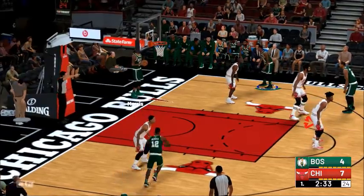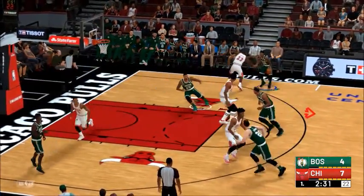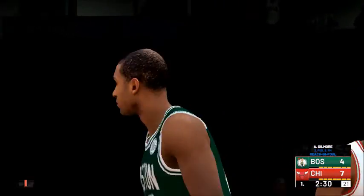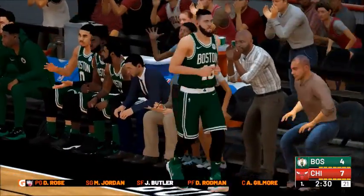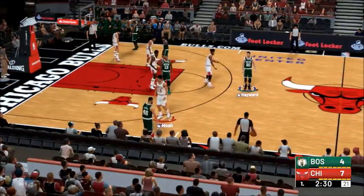And then for Boston. Marcus Morris is checked in for Jason Tatum. Marcus Smart comes in for Jaylen Brown. And Terry Rozier subbed in for Kyrie Irving. It's a second foul, and now they might really go at him. I mean, try to get a third foul and force him to sit on the bench. Aaron Baines, he's checked in for Al Horford.